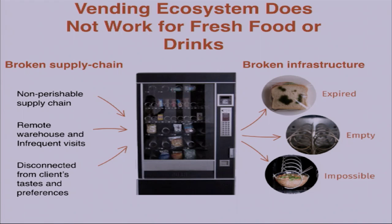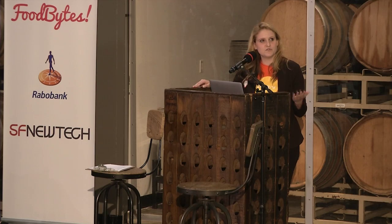But vending doesn't work for fresh food sales for two reasons. One, fresh food comes in all different shapes and sizes. So a candy bar or chips, they can fit conveniently in between coils, but no one wants to buy a salad that has been stuffed in between coils. It just doesn't look appetizing. Vending machines don't look appetizing enough for fresh food.